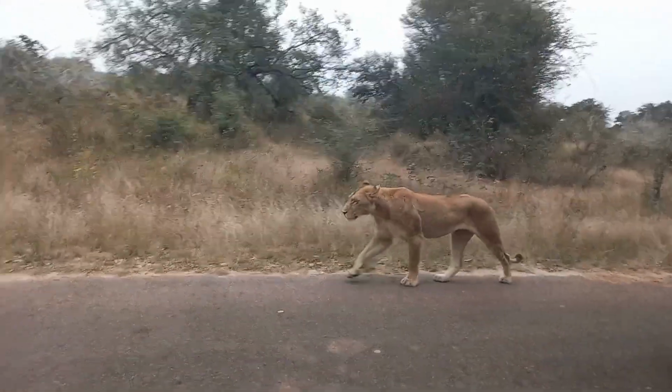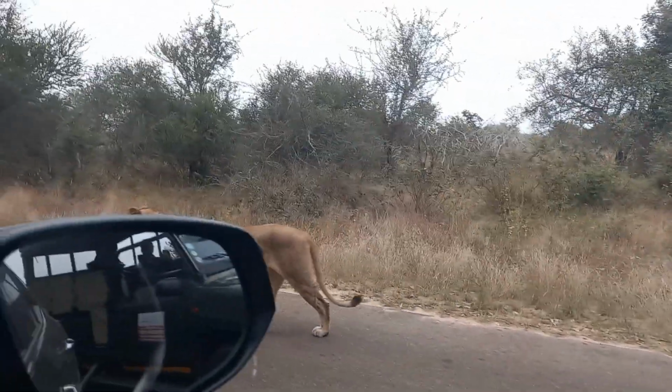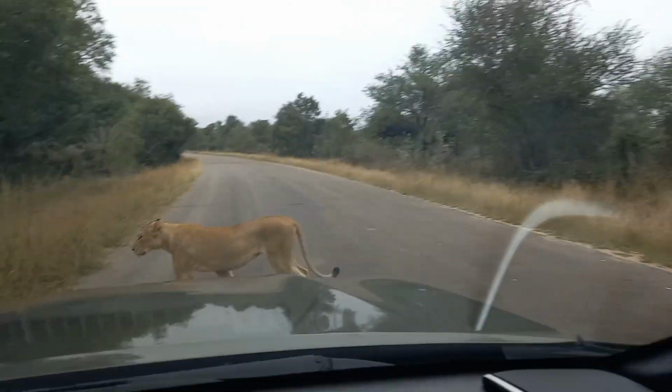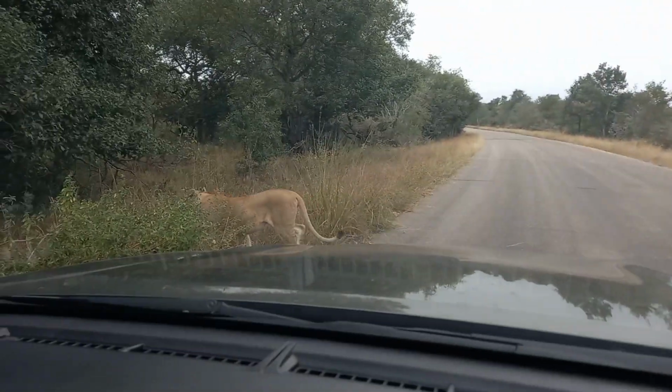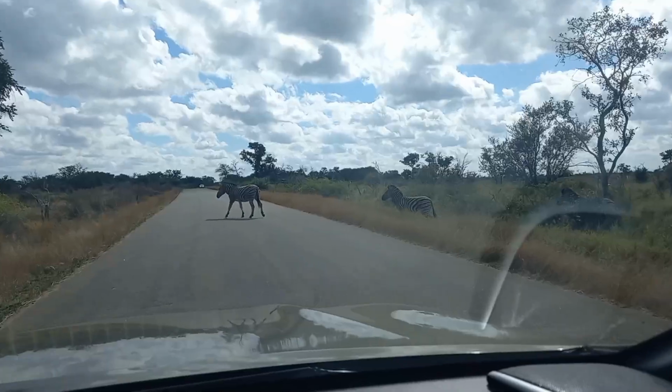Here comes the lioness. She ran past us a few minutes ago, chasing impala, and here she strolls. And look at this, right in front of our car, right in front. There she goes. Not chasing anything right now.